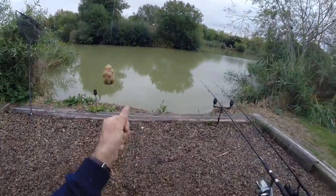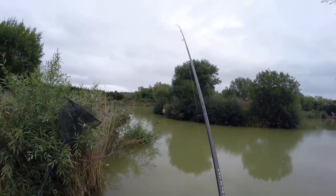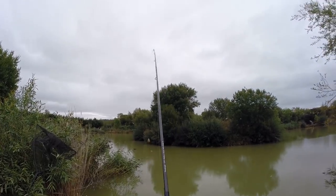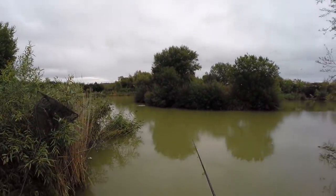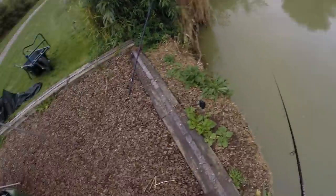Here we go. Let's fire this out there. Had a good cast last time. Very, very close. This goes in like an absolute bomb. Not easy to cast. It's so heavy. Man, that was a sweet cast. That deserves a medal. Deserves a fish, I know that.